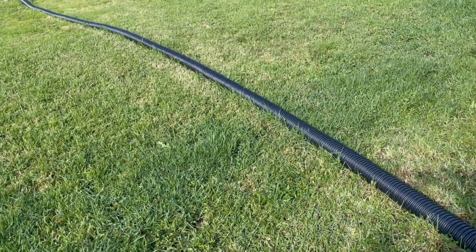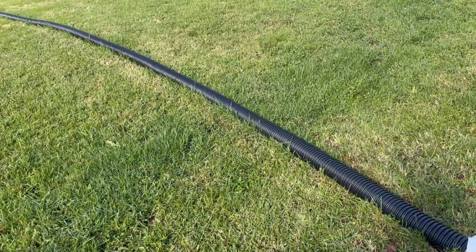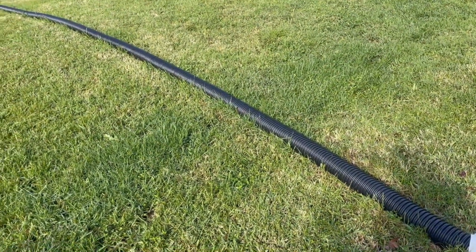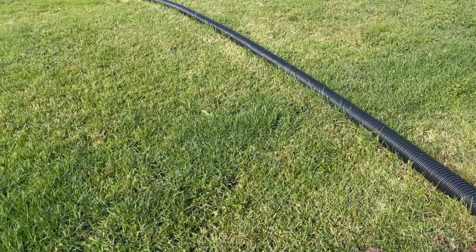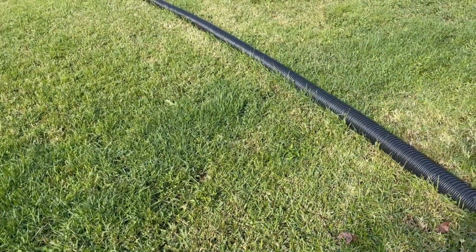The downspout drain is the most important drain in the rainwater drainage system. All of that roof water needs to get away from the foundation. And yes, he's moved it out into the yard, but now it's just a flood in the yard.